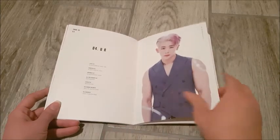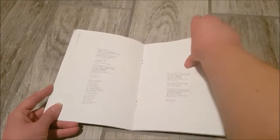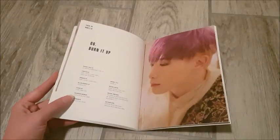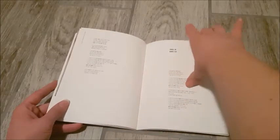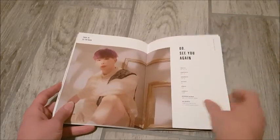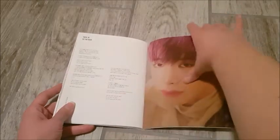I like how he just doesn't have sleeves on his shirt. That's fine. But yeah, they're trying to put up a billboard to show Starship that we're just not going to give up without a fight. And that we want Wonho. Come back home where he belongs. Yes, see you again. You're gonna come back. You're not allowed to leave us.